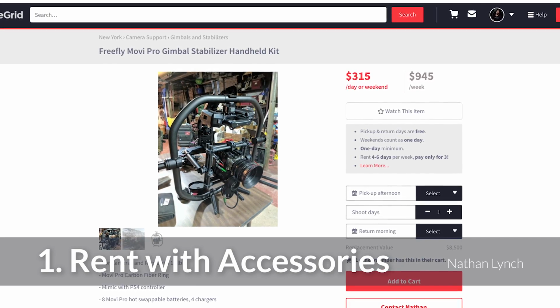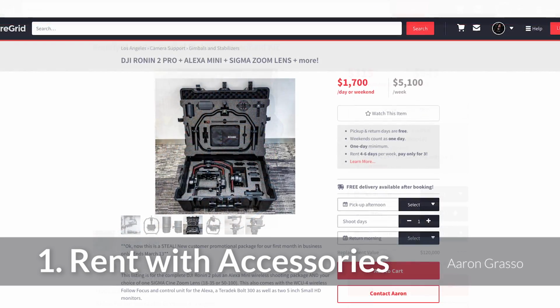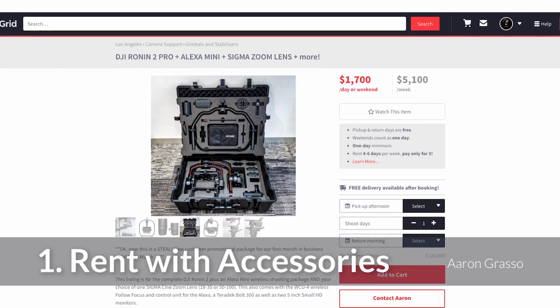I looked at some of our members, some of our Elite and our Pro members that do really well renting out their Ronins and their MoVIs. And the reason why is because they have extra batteries, extra mounts, extra accessories that make the rental experience so much easier and more attractive. When they know they're getting this MoVI Pro, no problem, when they go to pick it up and prep it, you're gonna have everything there for them to fit their needs.